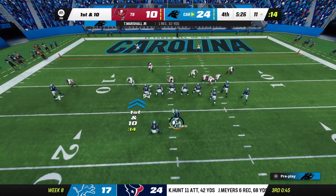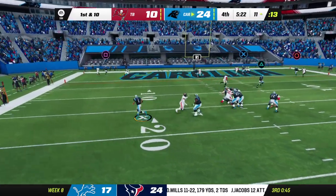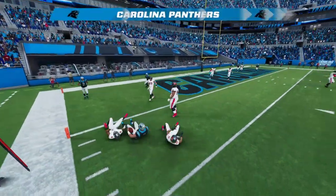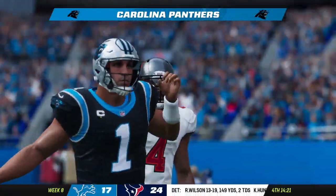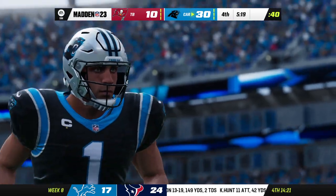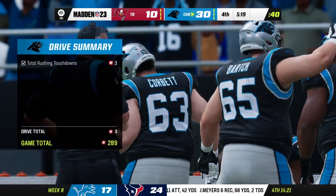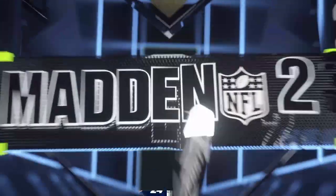So how about this for field position after the big play? Inside the 15 now as they come up on first and 10. And he will take it across for a Panthers touchdown. A great play there. His second touchdown of the afternoon. And the Panthers add on to their lead, and they are also closing in on a 5th straight victory.